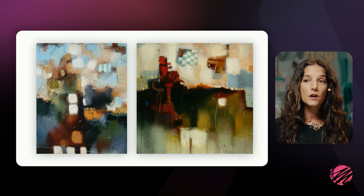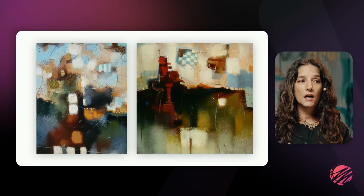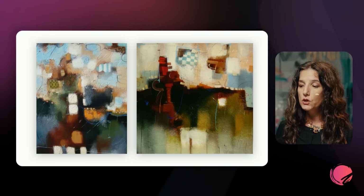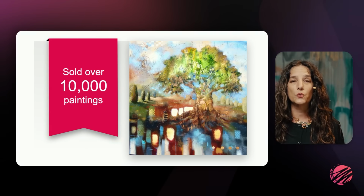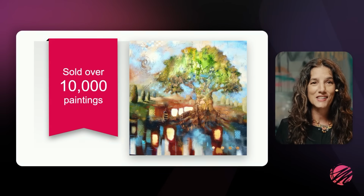So that's more the market you're probably familiar with, where artwork's in a gallery, an art collector goes into the gallery, falls in love with the piece and buys it. So we sort of transitioned out of the decor market and into the collectible market. So over the course of our careers, we have sold over 10,000 paintings.